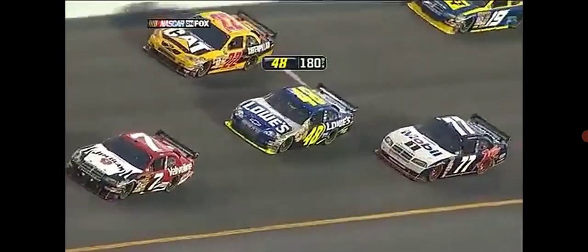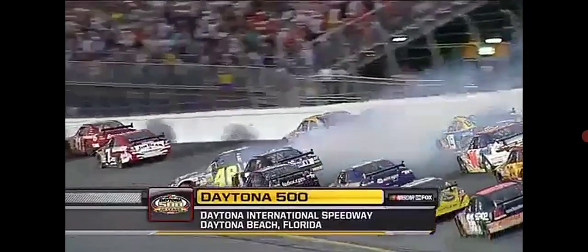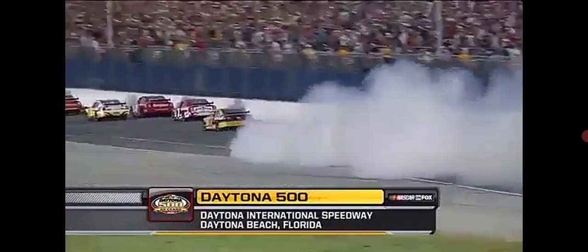Got Hornish underneath of Jimmy here. Let's see if Hornish gets up into him. Now, you know, Jimmy got loose. I don't think Hornish had anything to do with that. Jimmy just got snapped loose. Denny Hamlin, 11, he's going to have some damage. Fourth caution of the day. Pole sitter Jimmy Johnson gets loose and is collected by rookie Sam Hornish. Around goes Johnson and Truex.